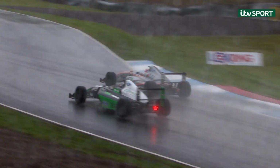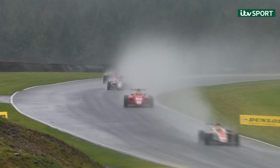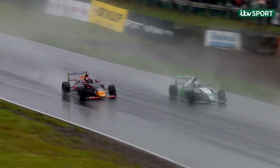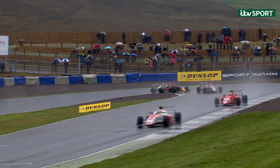Simmons is going through, and Simmons has done a lot of hard work, makes it through. And Simmons passes the championship leader. Hauger's all over the back of him as well now, and he's going to have to run and try and go through. Simmons is through. Then Jewis not looking a happy bunny at the moment. The door's open for Hauger to come through on the inside line, which he does, and takes the position.